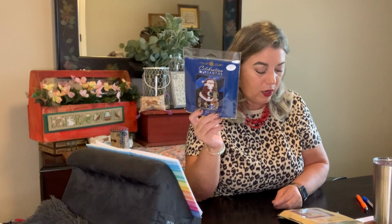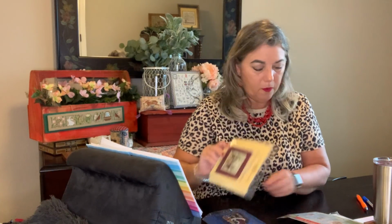This is Mill Hill Celebrating Santas. It says it's Merry Christmas Santa. So cute. I've never worked on perforated paper, and I don't know if I would bust through it or not. This is Mill Hill's Herb Garden. It reminds me of my sister's house in the yoga studio, she has lots of plants. And then she has kind of an Arabic tile. This is more of a Spanish looking tile, but it's beautiful.